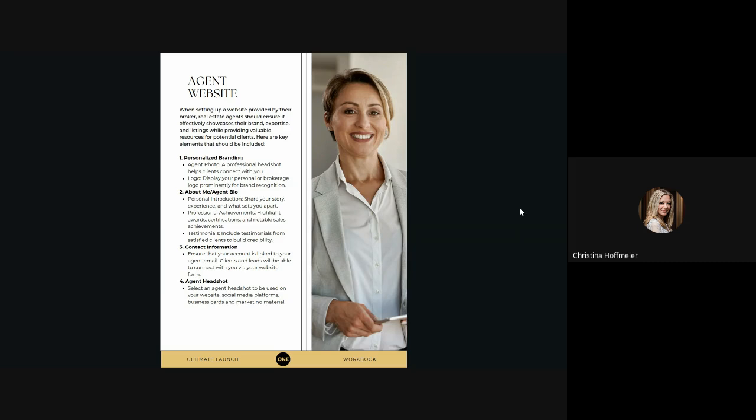All right, so when we're looking at our agent website, we want to make sure that our agent website has personalized branding. You want to make sure that you have your agent photo there. And I can tell you that not all of you do. Make sure you upload your agent photo to your Zone profile, and I'm going to show you how to do that here in a second, so that your agent photo shows up on your website. This helps clients really connect with you. They really feel like they've already gotten to know you a little bit if they're able to look at your photo.